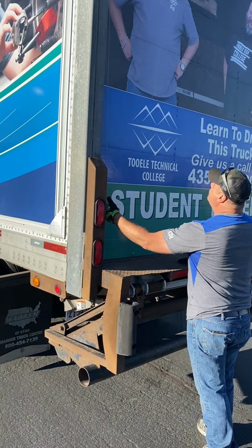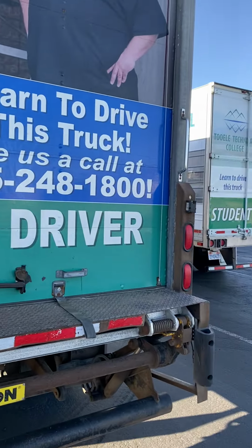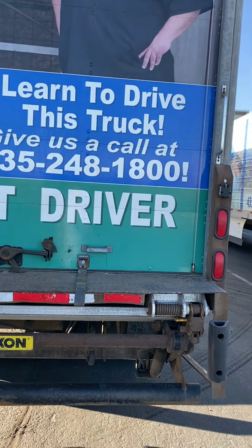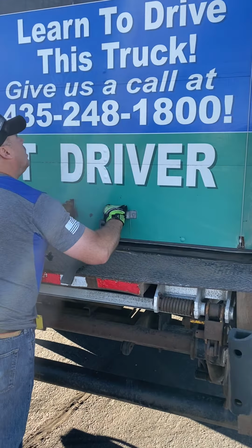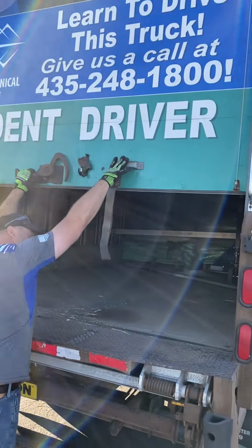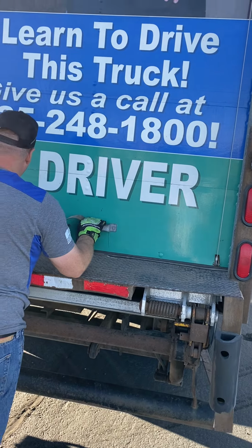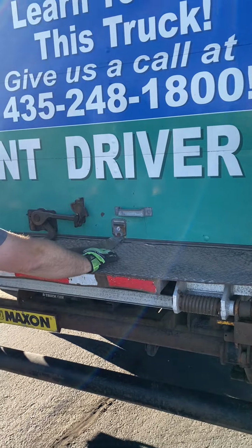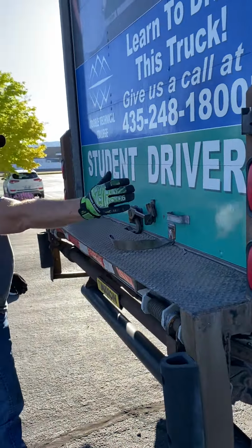My door cables are not frayed or damaged and are in overall good condition. My door latches, hinges, door seals, and handles all work properly and latch and unlatch as they should. Everything I would do to that side of the trailer, I would do to this side of the trailer.